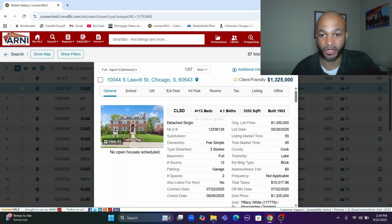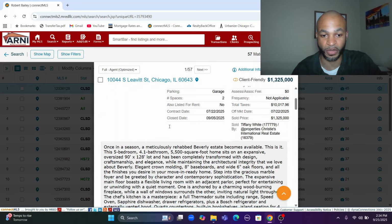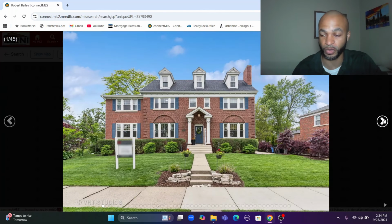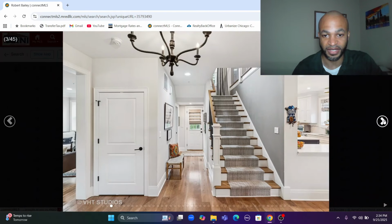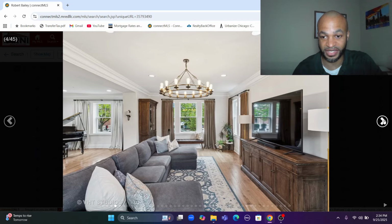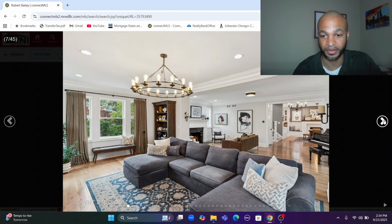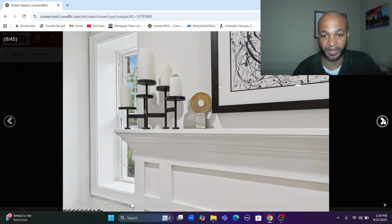Looks like 5 total bedrooms, 4.5 bathrooms, over 5,000 square feet. Once in a season, a meticulously rehabbed Beverly estate becomes available. This is it. Let's take a look at the pictures real quick just to see what's going on. A nice looking colonial, and yep, just like they said, this looks like a new rehab. It looks beautiful. Simply beautiful.